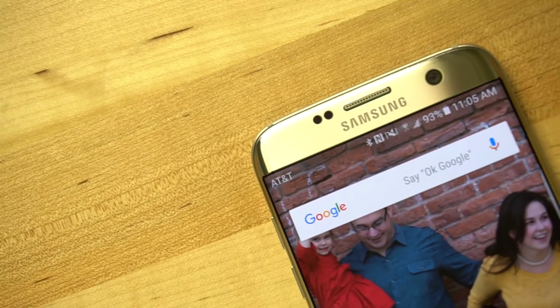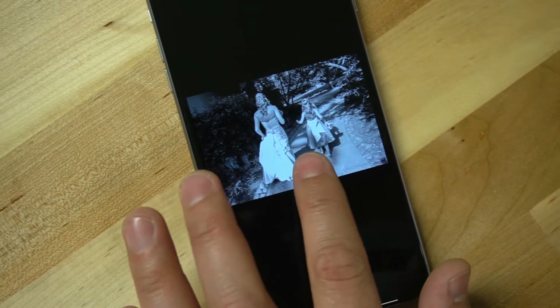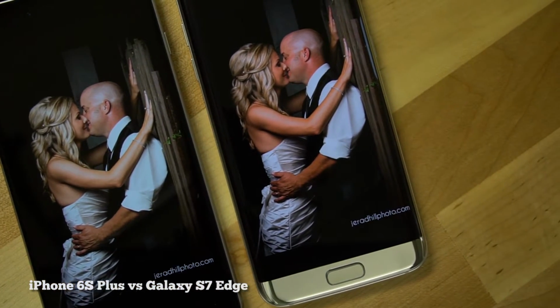So the number one thing that I'm going to talk about first is the display of this S7 Edge. The S7 and the S7 Edge just have a beautifully vibrant display. It's beautiful. The colors are great. It's just in your face. It's an obvious difference when you're looking at this device compared to other devices. Samsung just has their displays beautifully designed and built, and the S7 Edge makes it look even that much neater because of the curved edges, albeit a little gimmicky, but at the same time, it still makes it very, very brilliant looking.